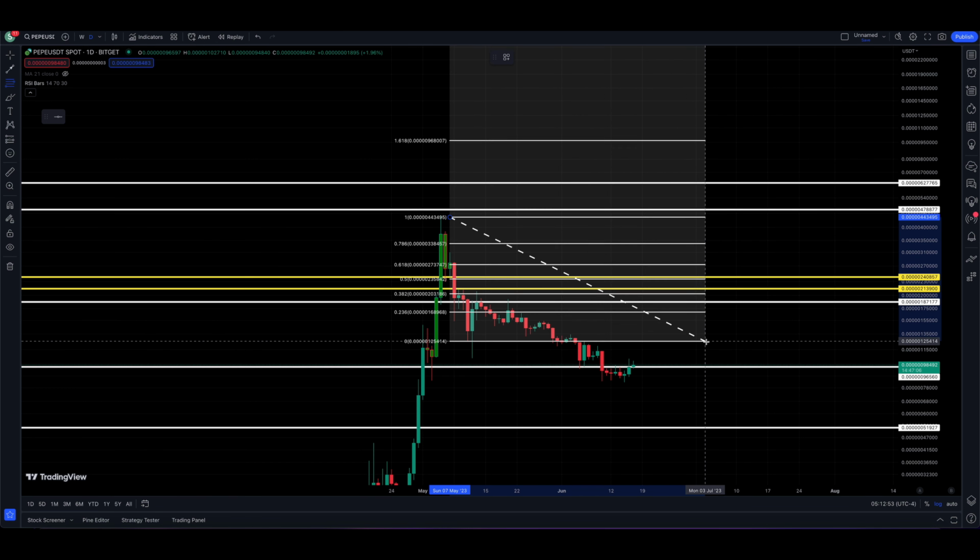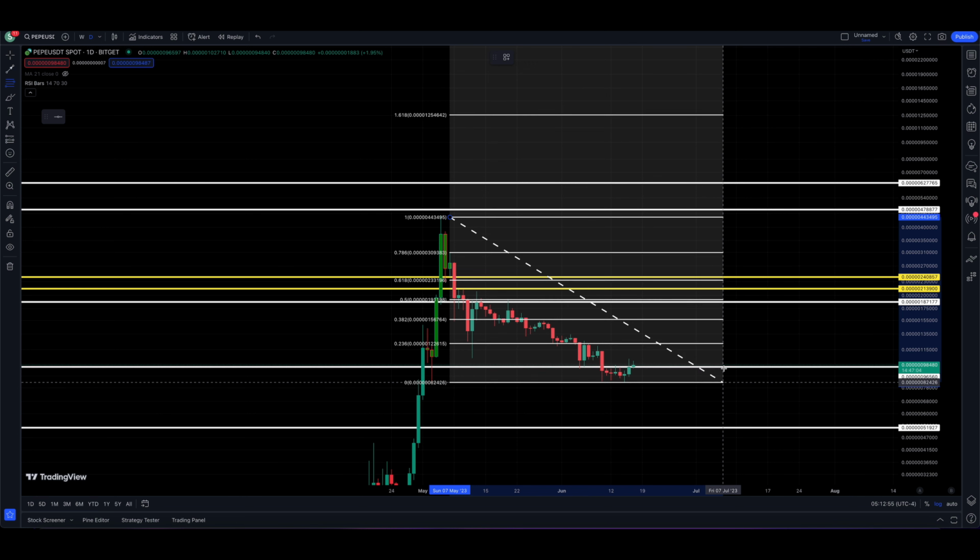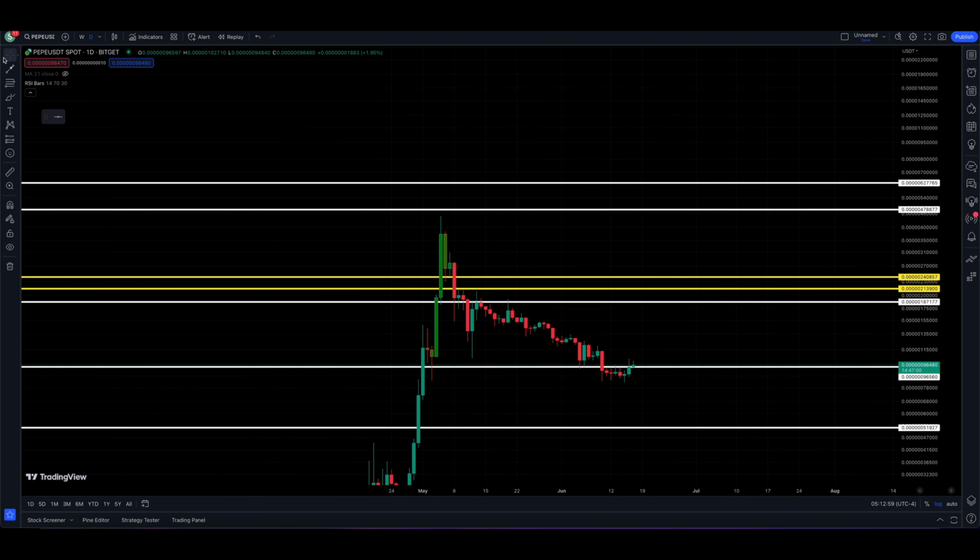Check this out. So we'll take that swing high over there, which would be the all-time high, and basically down here to this double bottom, and we lost it.